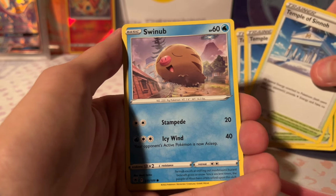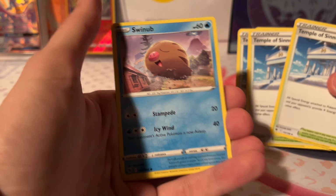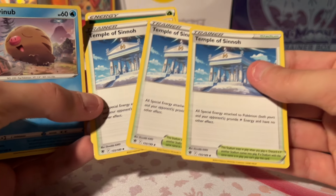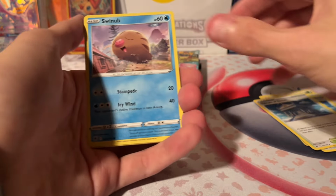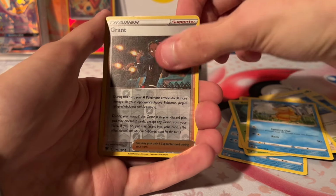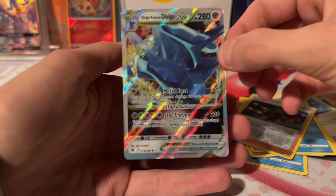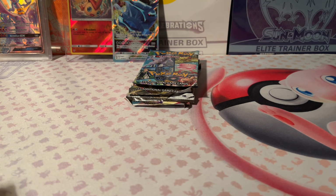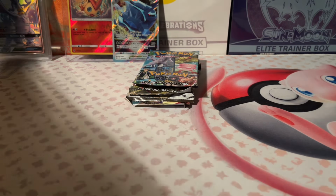Temple of Sinnoh. Showed that twice. What the heck? Wait, what? Three Temple of Sinnohs. What the heck is this, guys? What the heck? Dwayne, Cheta, Ponyta, Kricketa. Let's see. Ooh, we got a Dialga V-Star for our first pack pull. Heck yeah. Let's keep it going.